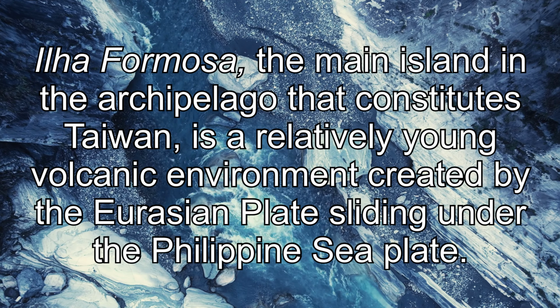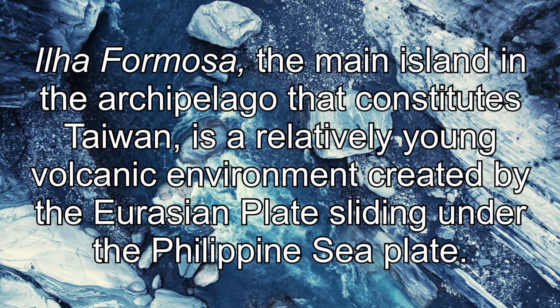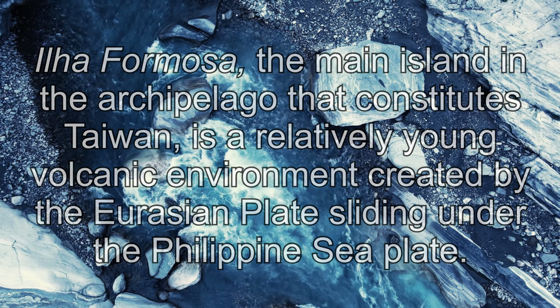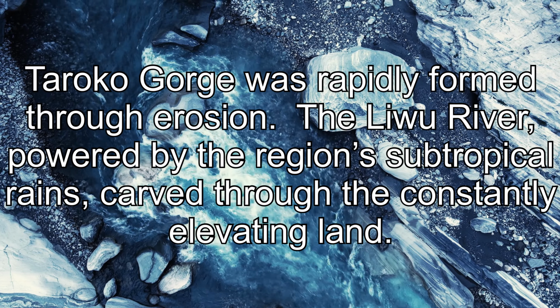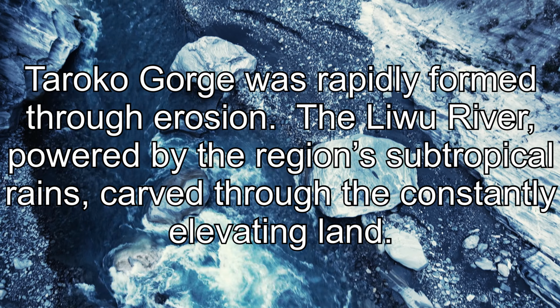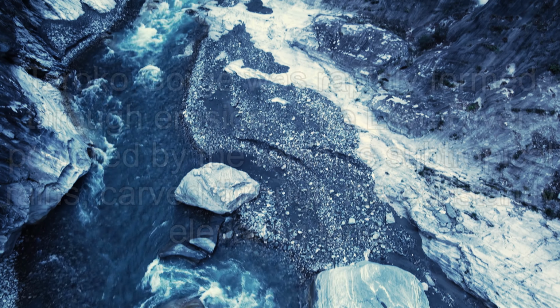Isla Formosa, the main island in the archipelago that constitutes Taiwan, is a relatively young volcanic environment created by the Eurasian plate sliding under the Philippine Sea plate. Taroko Gorge was rapidly formed through erosion. The Liwu River, powered by the region's subtropical rains, carved through the constantly elevating land.